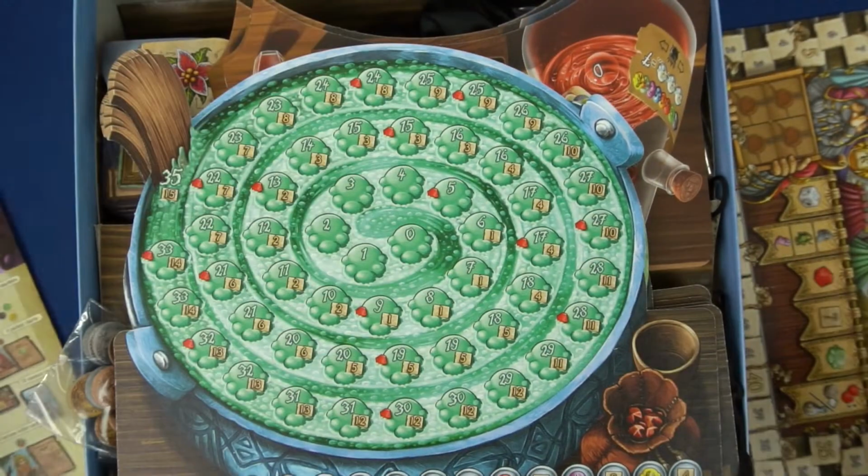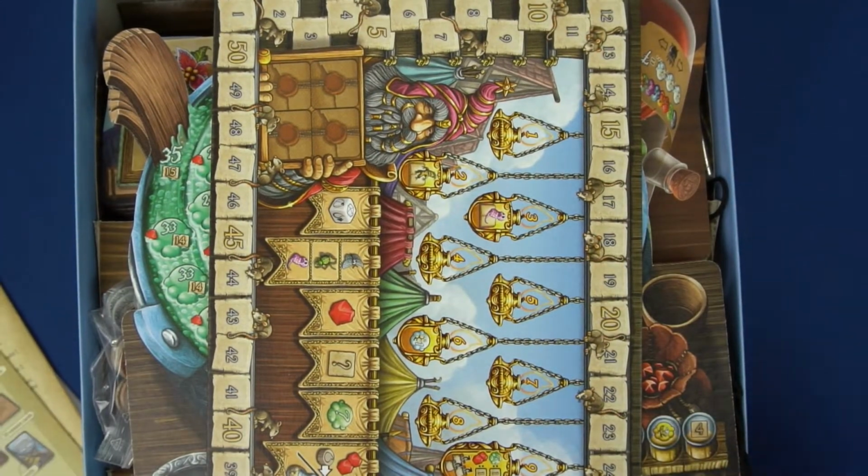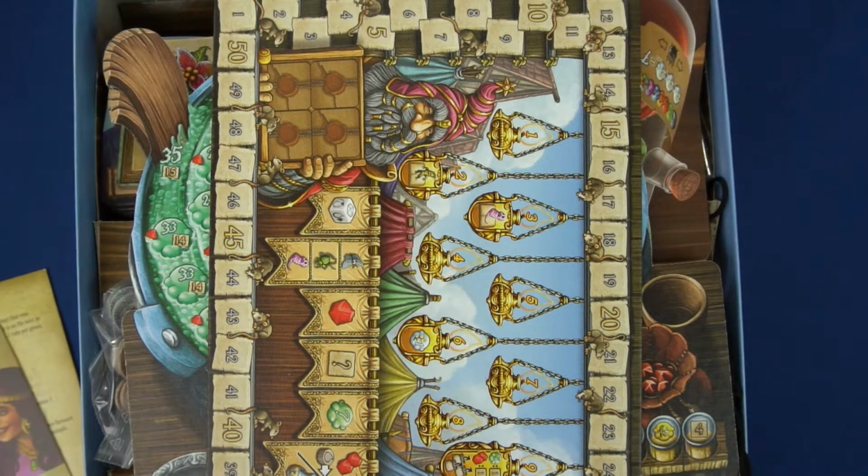That is Quacks of Cthulhu. I think it's a classic. If you are trying to build a board game collection, I do have this one. I need to show my list again. I have a list of games that are must-have for a collection. This one is on there.